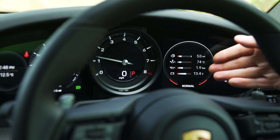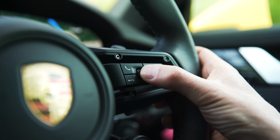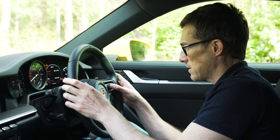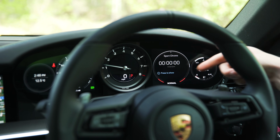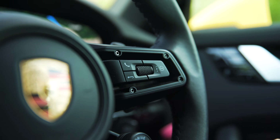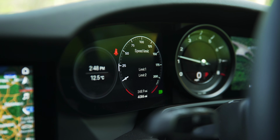I do quite like the digital driver's displays, and you can control each side if you want to. You just press a button to move across and then go through some different settings, such as driving data, tyre pressures, G-force, your sports chrono if you've got that fitted, and satellite navigation. Then just toggle quite easily to the other side to control what's shown on the speedometer, though there's not much functionality there, to tell you the truth.